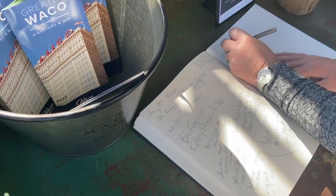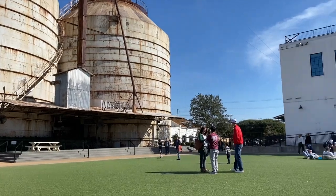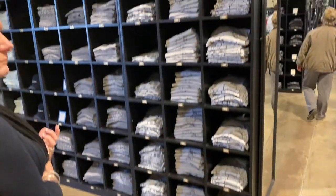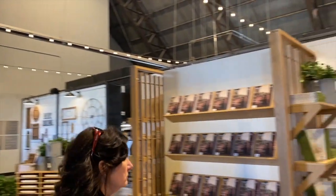After passing the bakery, you're gonna walk in. On your left is a little sign-in page where you can sign and put a little note. So we signed in, and then you go in and you can see the lawn right there in front of the big silos, and then you have food trucks all around. So we walked in, and to your left is their main Magnolia merchandise store. So you can go in, you can see all their mugs, all their decor, and then you go down and you can see all their apparel.